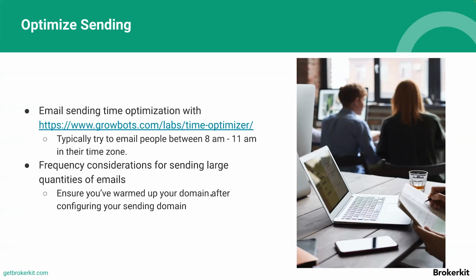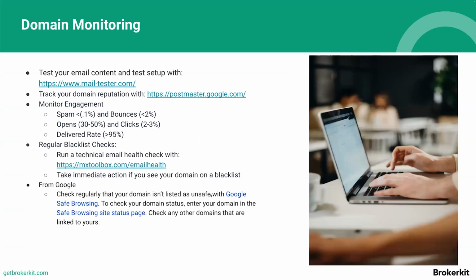Okay. So then domain monitoring. Okay. So then back to the technical stuff. How do I make sure I have this set up? There are some monitoring tools. Again, pretty technical. For customers who can jump on office hours, we can help you out with this stuff.